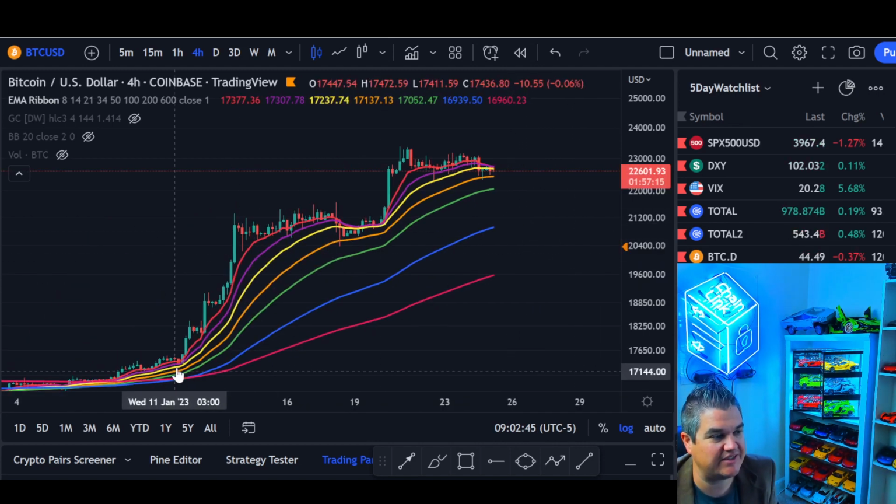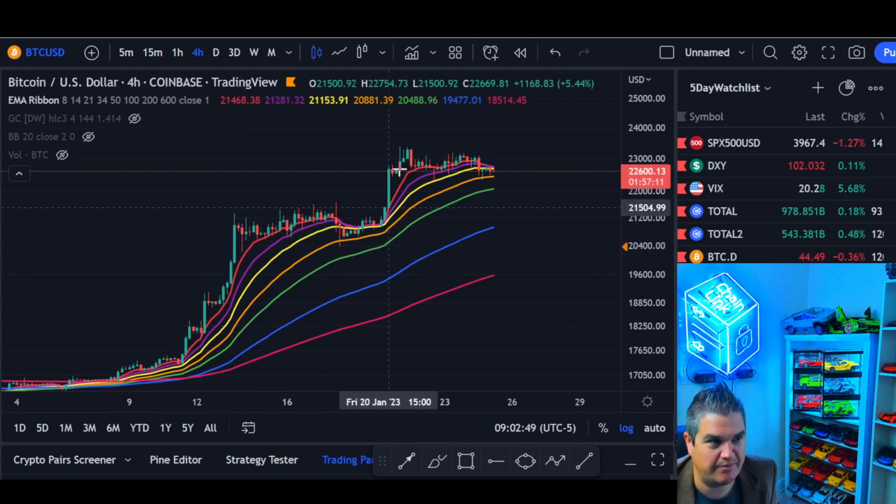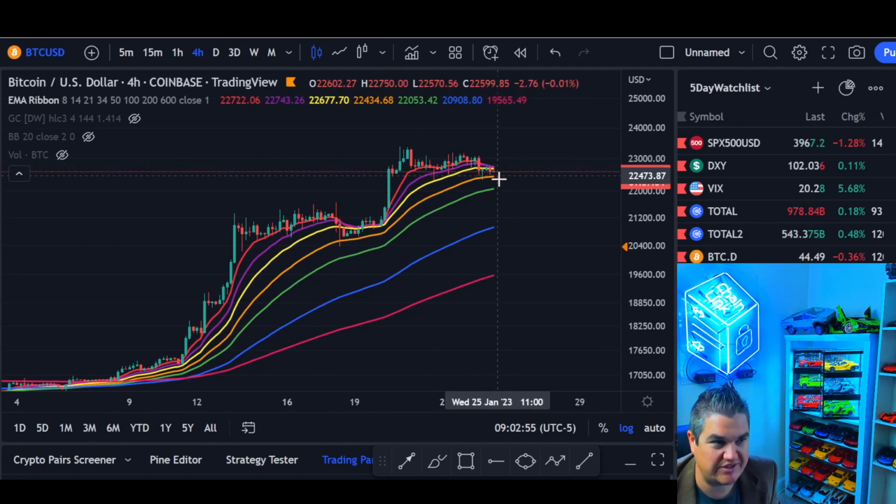The 4-hour, right? You can see what we're doing here. We're marching up, going to consolidation, marching up, going to consolidation, right? This is absolutely healthy. So far, so good. What we don't want to do is kind of give that stair step back and come back down.